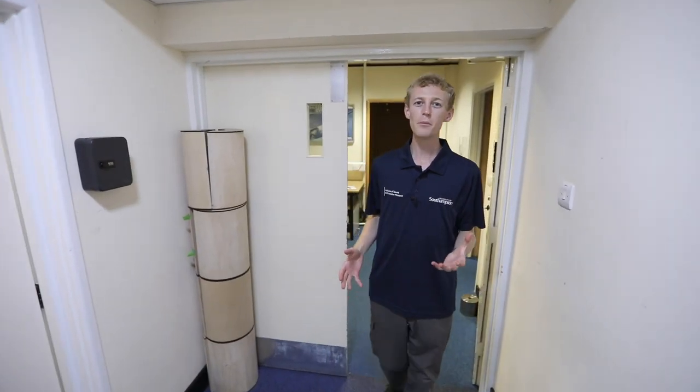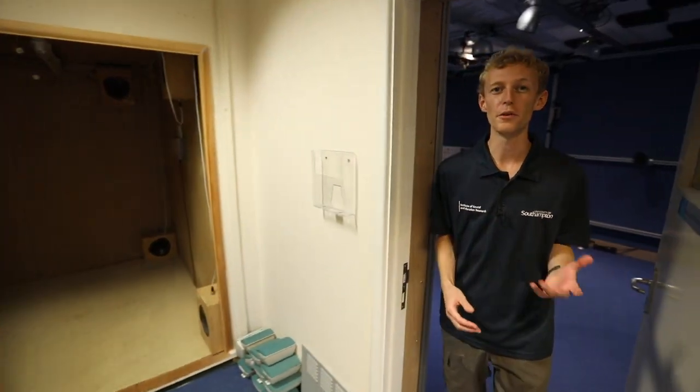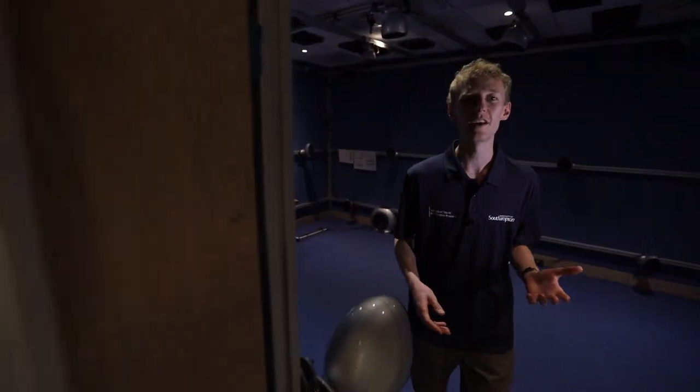This is the Zeppler lab. This lab contains a number of different spaces which are used for different types of acoustic measurements and also for demonstrations of what we can do with different types of audio system. First of all, we'll go into the audio lab, where this is a room that was designed by students. So this was a fourth year group design project.